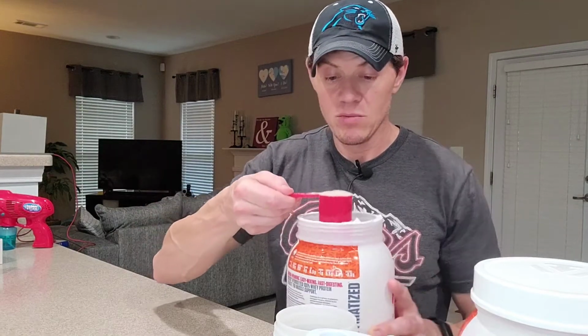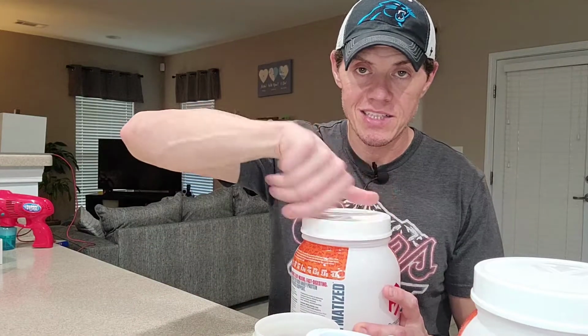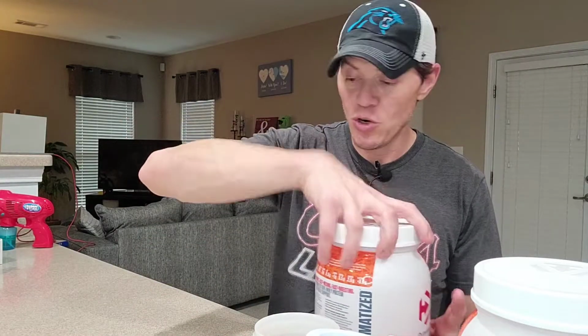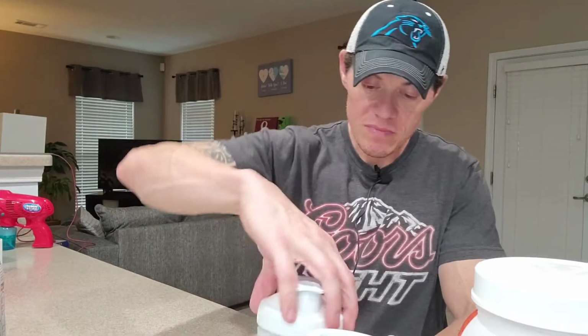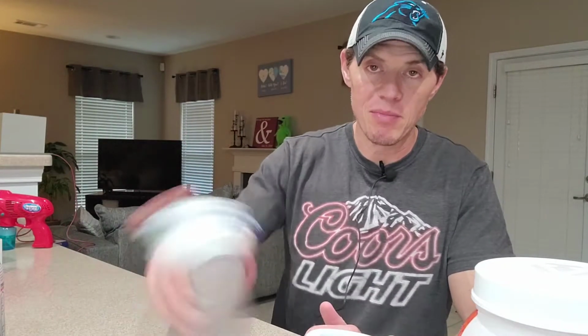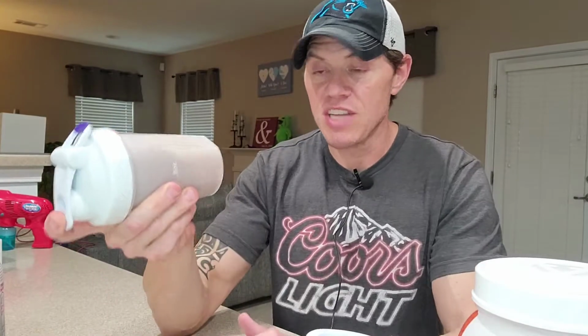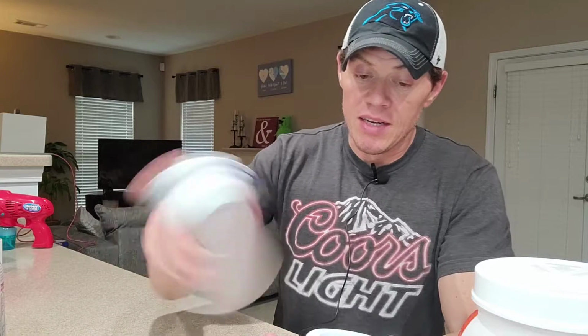All right, one level scoop. Now, usually I weigh these out to make sure that I'm getting the exact amount of protein per scoop, but let's just assume that I'm getting it. I usually have two scoops of protein, usually with a banana or something like that. I usually mix it with almond milk, but for all intents and purposes, I think the best way to judge these is just to have it with water. So, all right, mix them up.